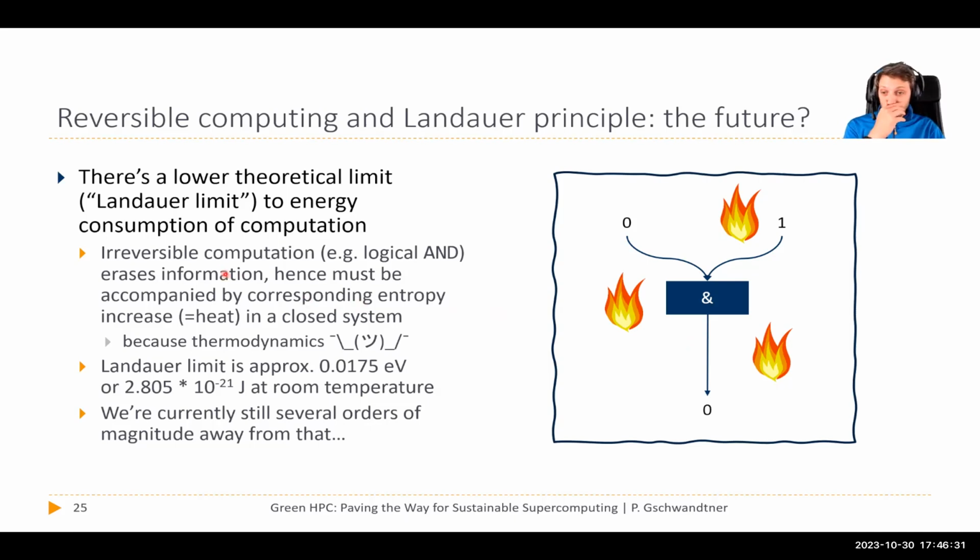If we do an irreversible computation, which is what we do all the time, on the right I illustrate an AND operation, which means 1 plus 0, or 1 added with 0 equals 1. And doing this operation, we lose information, because after this has finished, we don't know if both inputs have been 0 or if one of those inputs has been 1. We can't distinguish these cases anymore because we lost information.